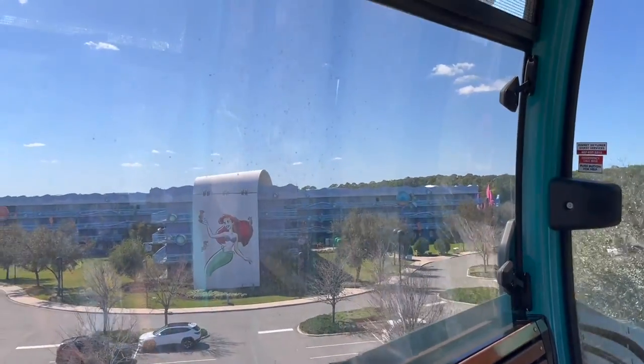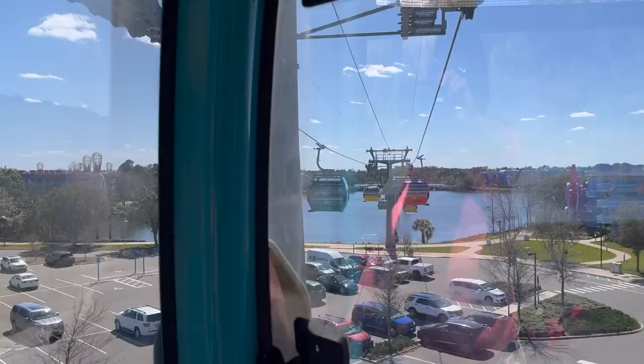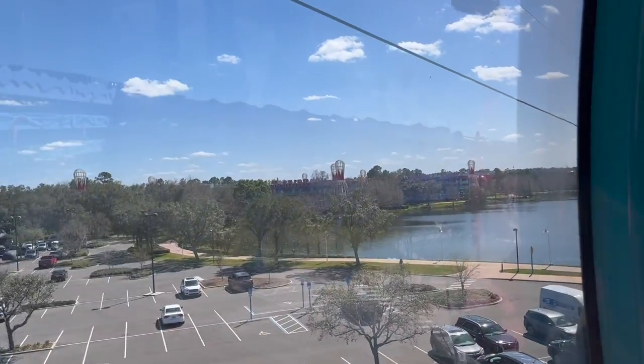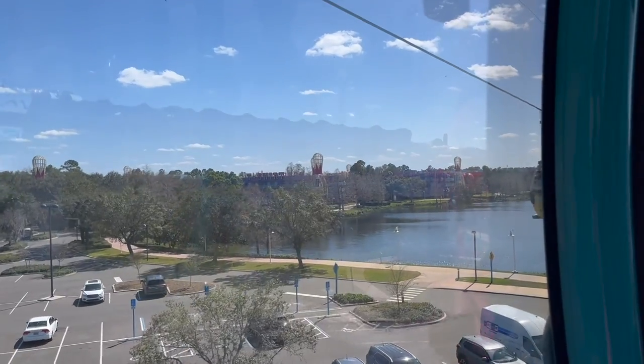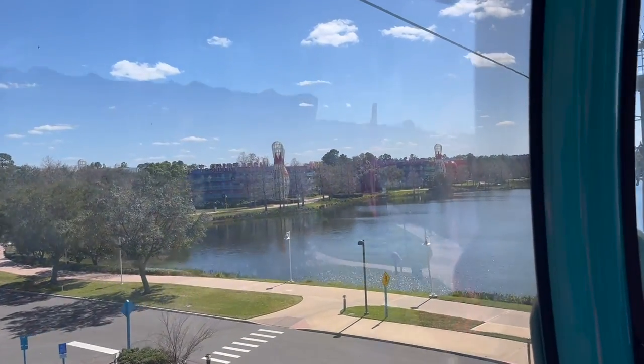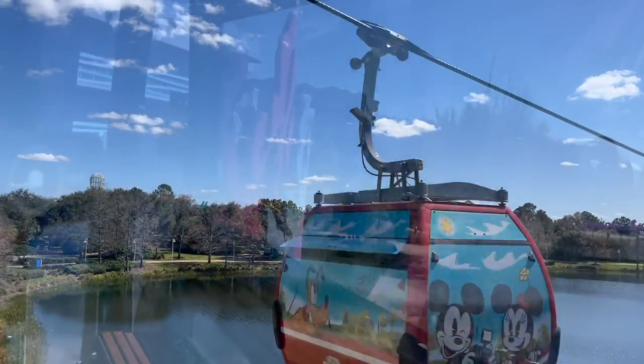To our right is the Art of Animation. To the left is Pop Century. Now Pop Century was built first. They built the buildings for Art of Animation, but they didn't do the decorations, and it was just allowed to sit for many years. But now it's one of the nicest value resorts.